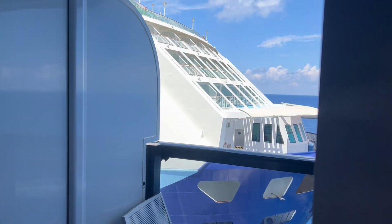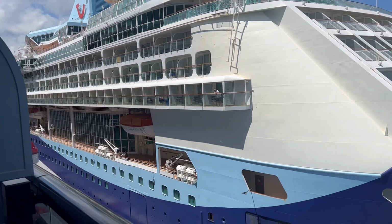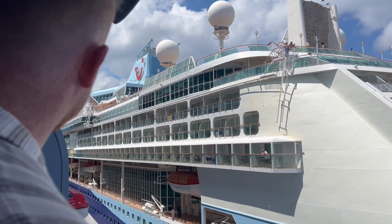So we came back to our room to grab some cash. We parked right next to a cruise ship. But wait, what cruise line is that? I have no idea. I haven't seen this one.